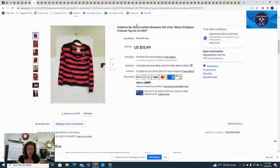This one's been sitting around for a while. I did take a best offer. It was a Hollister by Abercrombie, a women's hot pink and black stripe pullover top, size large, new with tags. Took $12.89 on this one.